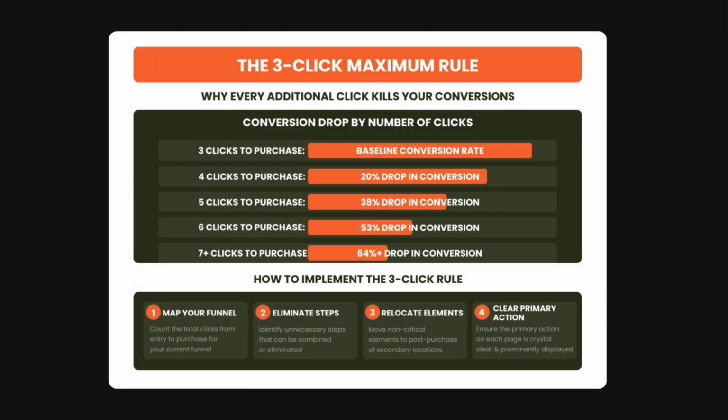In our testing across 57 different funnels that we built for our clients, we found 3 clicks to purchase is the baseline conversion rate, 4 clicks to purchase is a 20% drop in conversion, 5 clicks to purchase a 38% drop in conversion, 6 clicks to purchase a 53% drop in conversion, 7 plus clicks to purchase a 64% drop in conversion. This is why we created the 3 clicks maximum rule. A prospect should never be more than 3 clicks away from being able to buy.